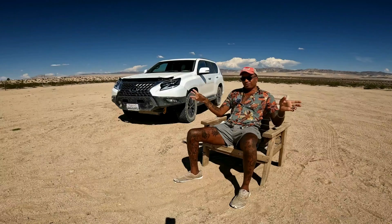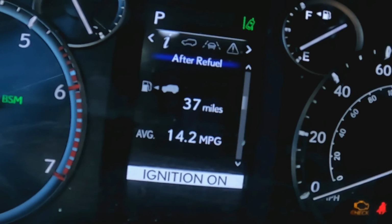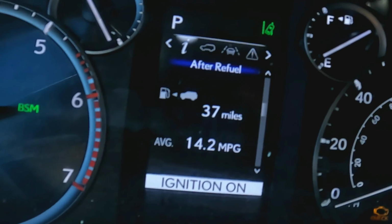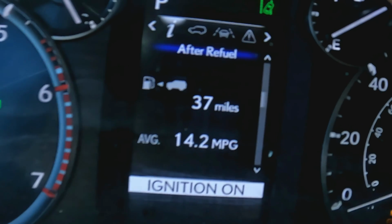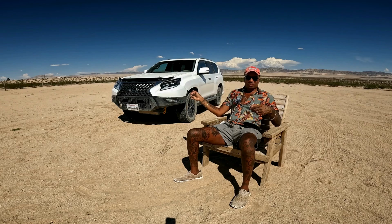Now, to many of you, this is common sense, but many people don't know that the range to empty feature is there, or many beginners may not realize that running out of gas in the middle of nowhere in a car that gets 14 miles a gallon is a very real thing.